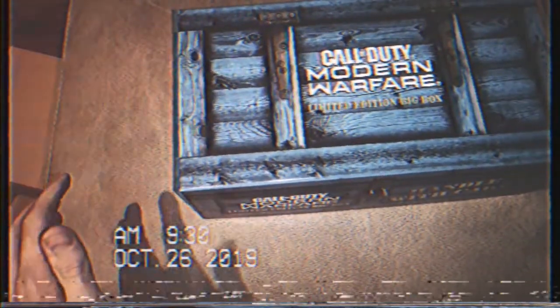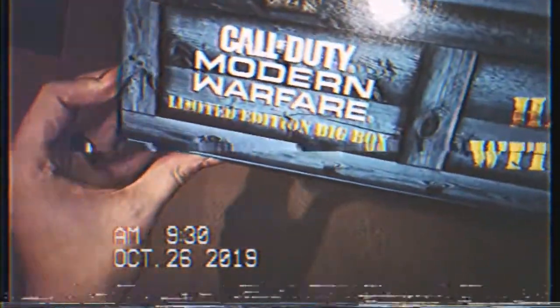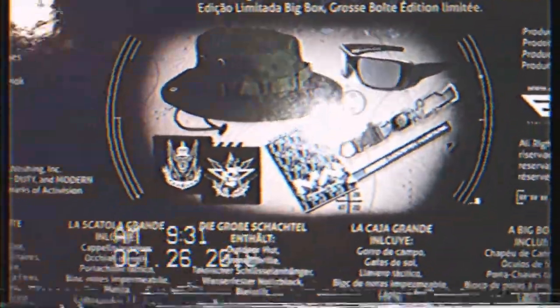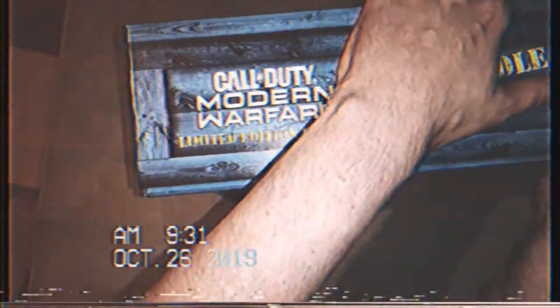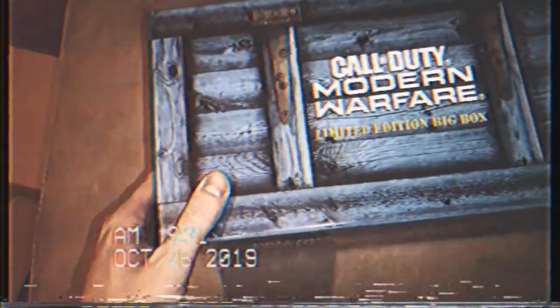I do apologise if I keep knocking the camera. It's currently on charge. On the other side, it's the same as the front side, but with printed hinges. And on the left or right side, it's the same, just without the contents. On the back is what you get inside. As you can see, you get a few things inside. I believe this was about £30 on its own, so this and the game included in the bundle for £69.99, to me was a good deal.